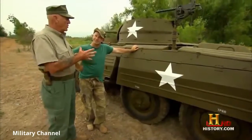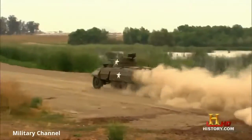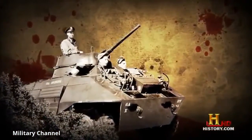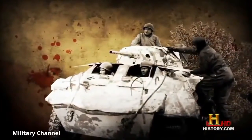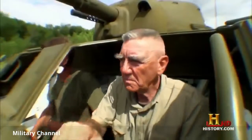So Harlan, tell me, what's the range of the vehicle? About 400 miles, Gunny. Oh, that's a long ways. It's like a horse for the cavalry to go out and scout and come back and report to the CO on what they found. The M8 was so stealthy at carrying out its wartime recon work, the Nazis nicknamed these units the Ghosts of Patton's Army. Well, let's see how this ghostly Greyhound moves.